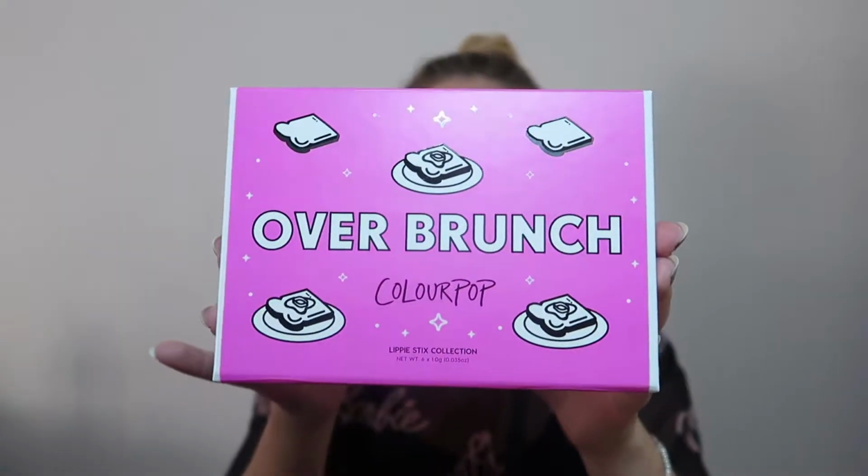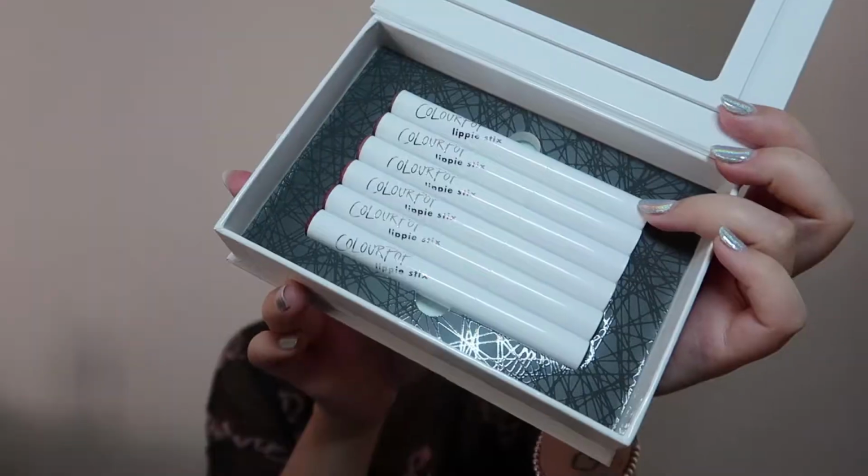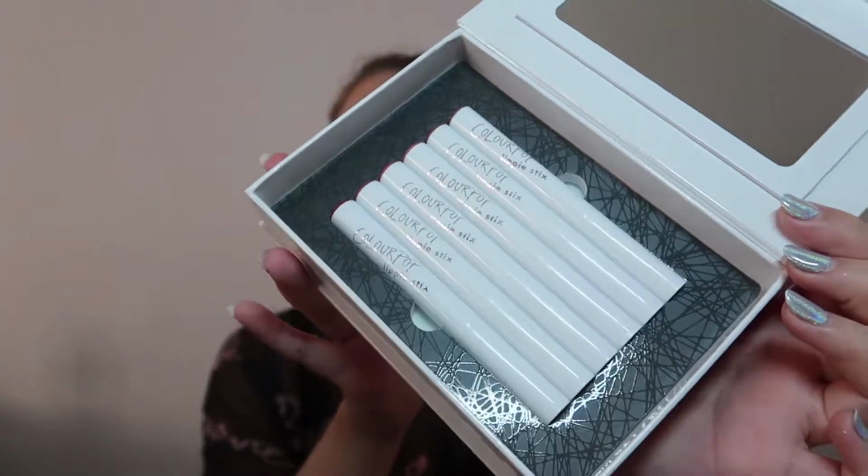And the last thing that I'm going to talk about is the Lippies stick collection. This is Over Brunch. So it comes in 6 different colors. So the first one here is called Mirror Mirror, and this is a matte one. They have 2 mattes, they have 2 matte X, and they have 2 creams. So this is Mirror Mirror.